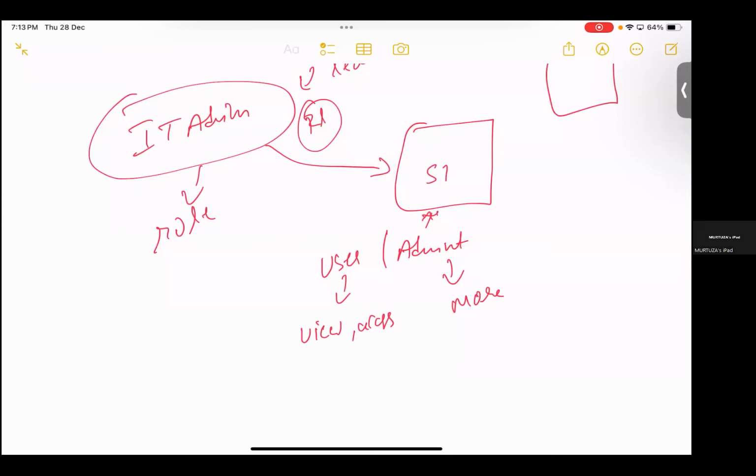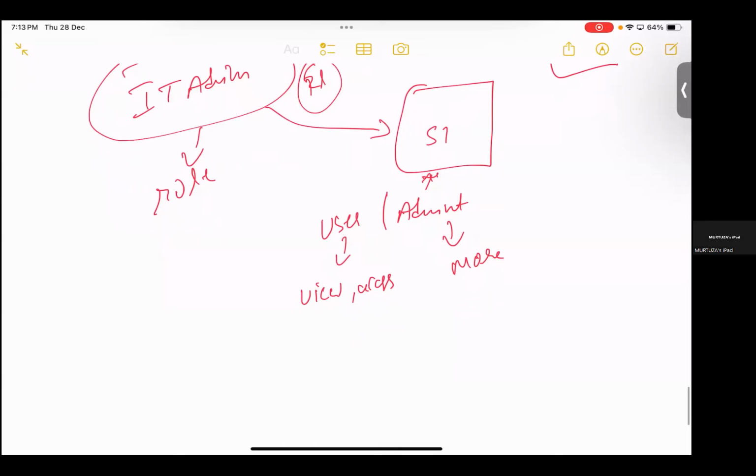So for a user to do his daily job, he is required to be given a user role. That's enough for him to do his job. He is not supposed to get an admin role. It is not needed at all. So this is what is called least privileges.